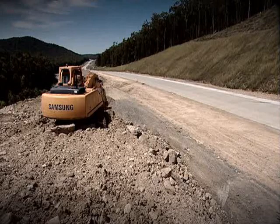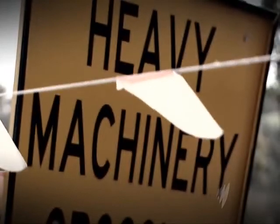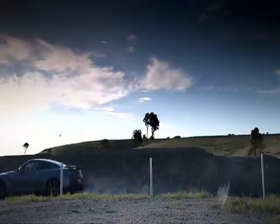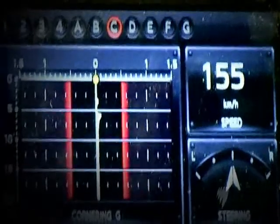Pacific Highway, this piece of concrete is the latest stage of an ongoing upgrade. And today, it's all mine. Oh. Look at that. That is awesome.